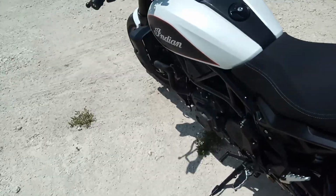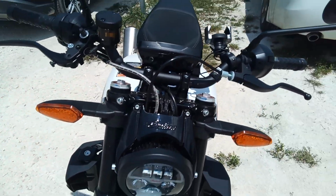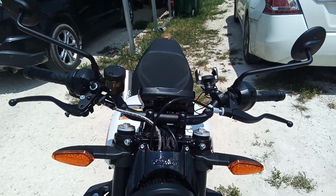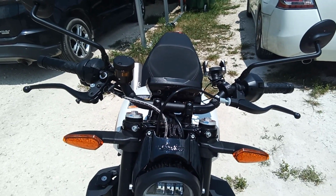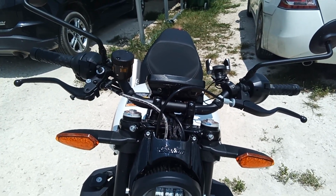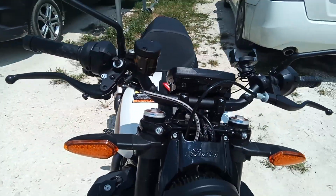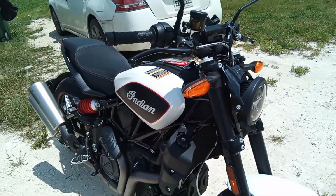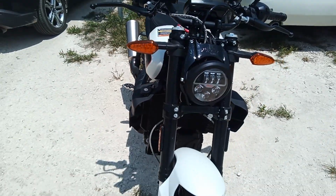Also, something I'm going to do pretty quickly is get the windshield. I know from experience, when you're doing 120, 130, you need some kind of wind resistance, the ability to tuck down and get out of the way, or a way to mitigate the wind. So I'm going to get the windshield mount, and I'm thinking of Puig right now. I'm going to go with that. Of course, there'll be a video on that when it gets there. Another thing that I like is that all of the lighting on this is LED.